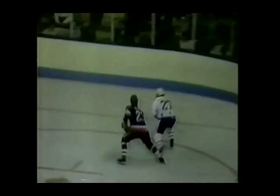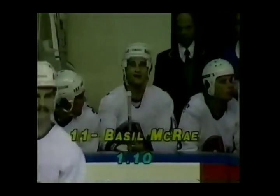That's the way the Nordiques had to get started, and keep this crowd behind them. Well, it makes the coach look like a genius putting McRae out there starting the game. He tucked it into the lower corner on the backhand, so Basil McRae, as we mentioned, a bit of a surprise to start the hockey game, surprises us with the opening goal at 1:10.